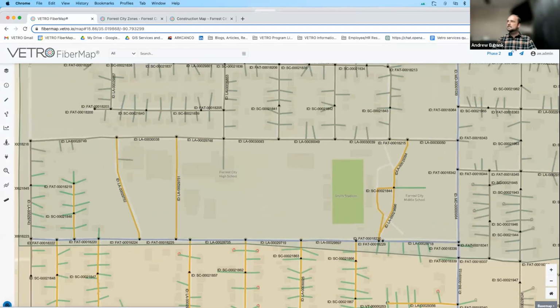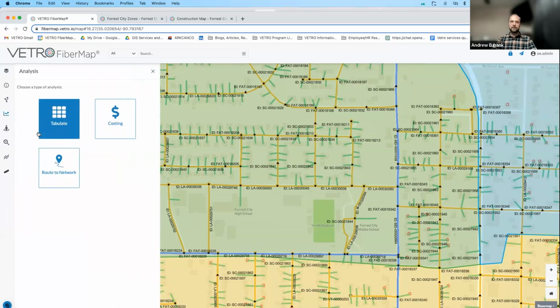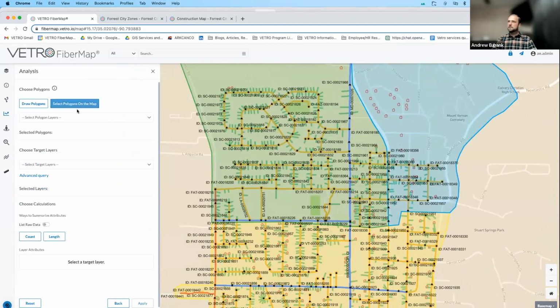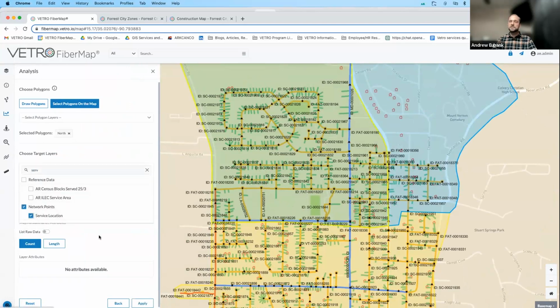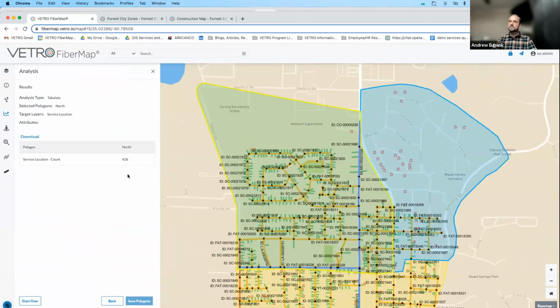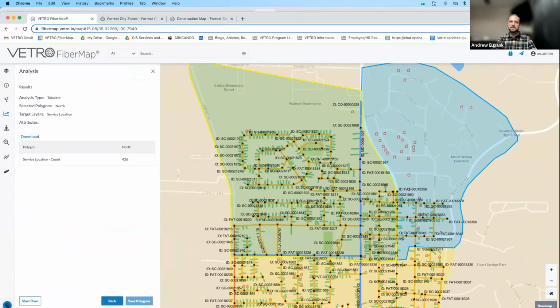Here, you can click on an existing polygon. I'm going to exit out of edit mode and move into these analysis tools. And I'm going to tabulate. I'm going to click this polygon on the map, and I can either draw a new polygon or select an existing polygon. And I just want to learn the counts of service locations post-field audit that are actually in the zone. I'm going to hit apply, and I can see that within the north zone, there are 426 service locations. Or perhaps you could very quickly figure out how many are active customers within that zone.